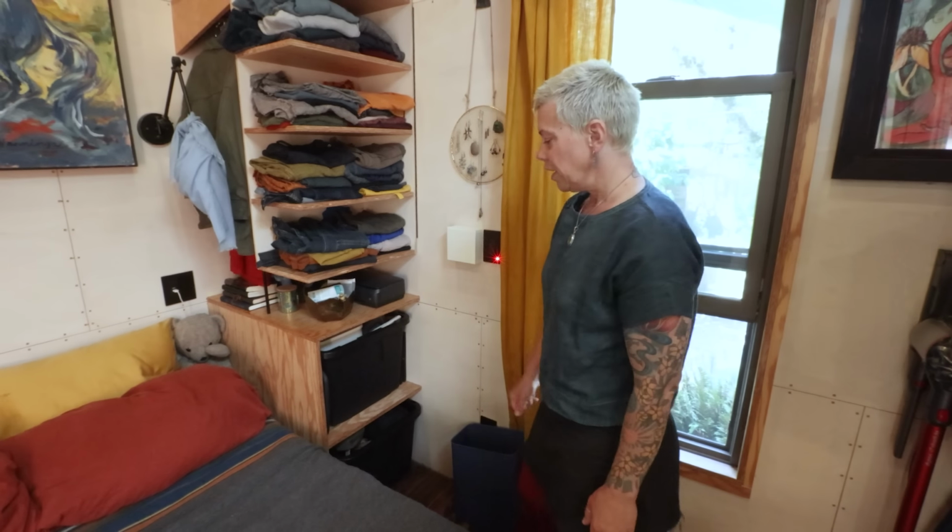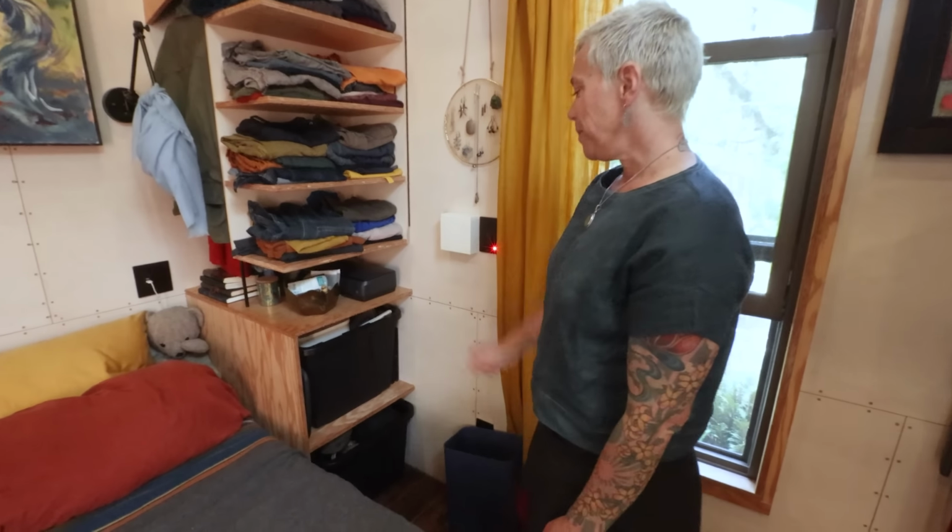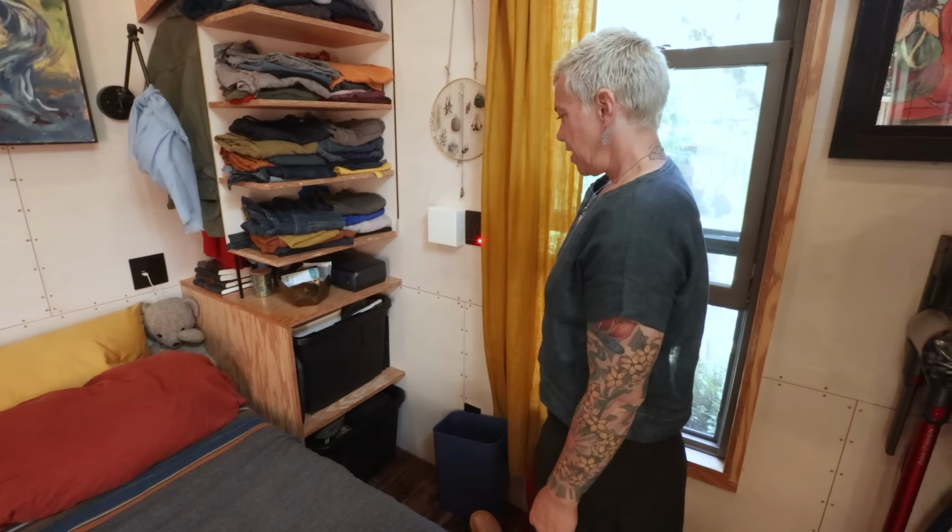We each have what we call our shit bins. So that's what we're allowed to keep in the tiny home of whatever we want. Whatever fits in that bin is what we get to keep.